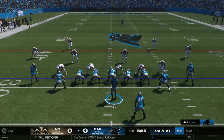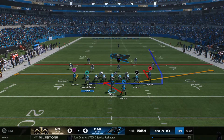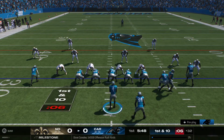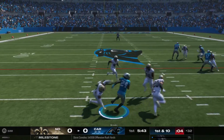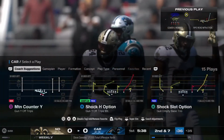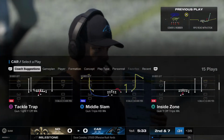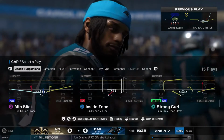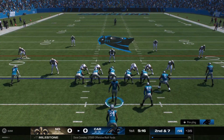From the 32 now, here's 1st and 10. They'll bring the tight end in motion right here. On 1st and 10, it's Brooks. To about the 35, 2nd down. From the 35, here's 2nd down at 7.